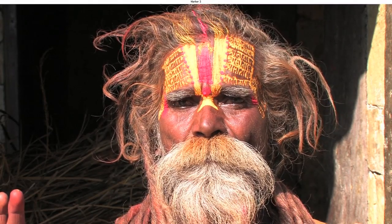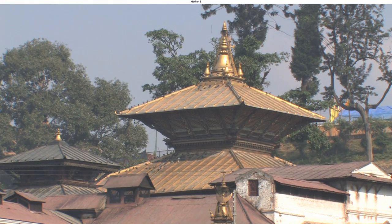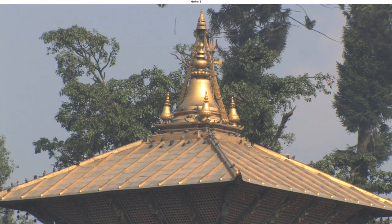Actually, we are right now at the biggest World Heritage monument, and the name of this place is Pashupatinath. Opposite of me there is a Golden Temple, and the temple's name is Pashupatinath. That means it is a holy animal place.